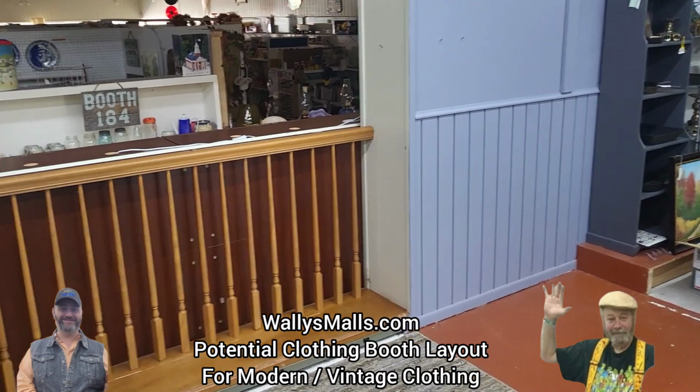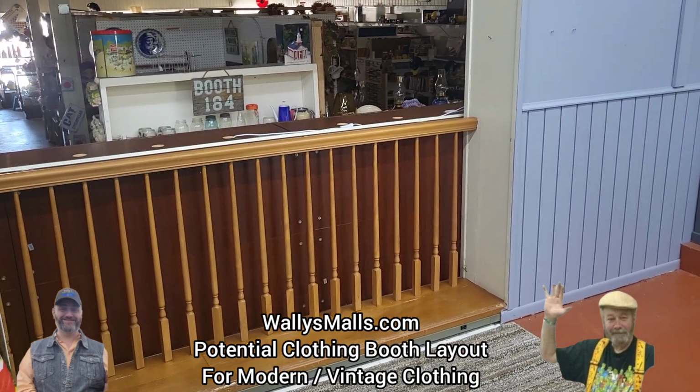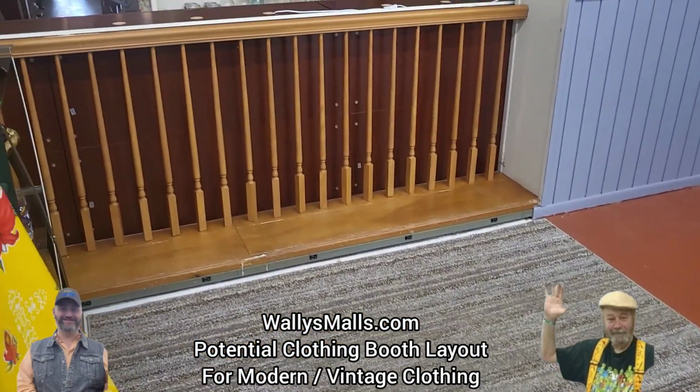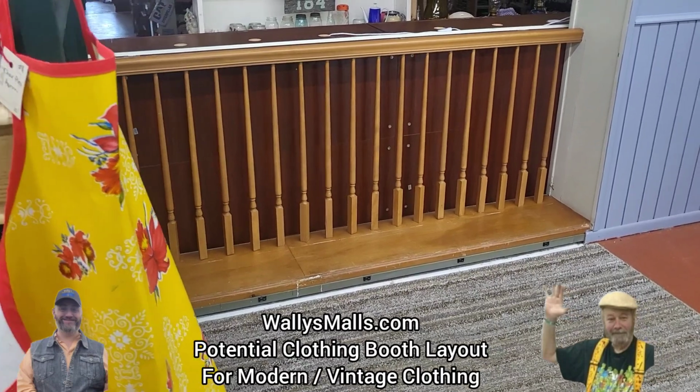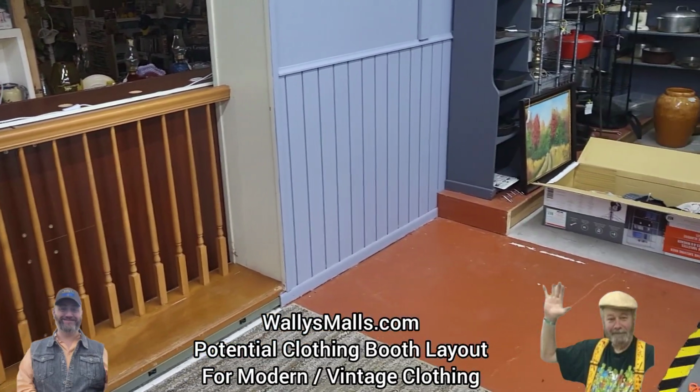This project entails two NSF Chrome Shelves at a cost of $240. The pipes and fittings that we'll be adding to this booth amount to another $60. So you're looking at about a startup cost of $300 in shelving and setup for this booth.